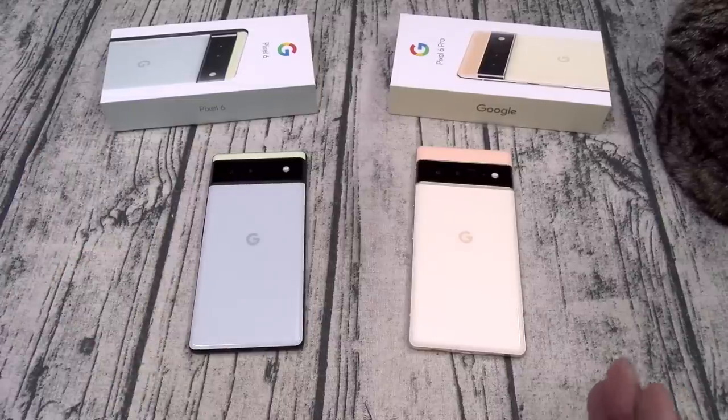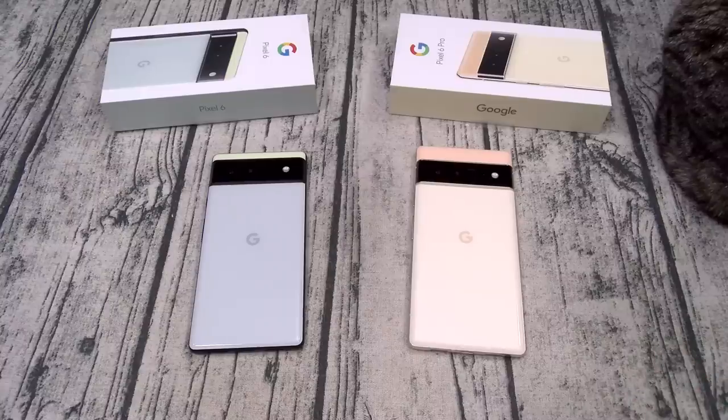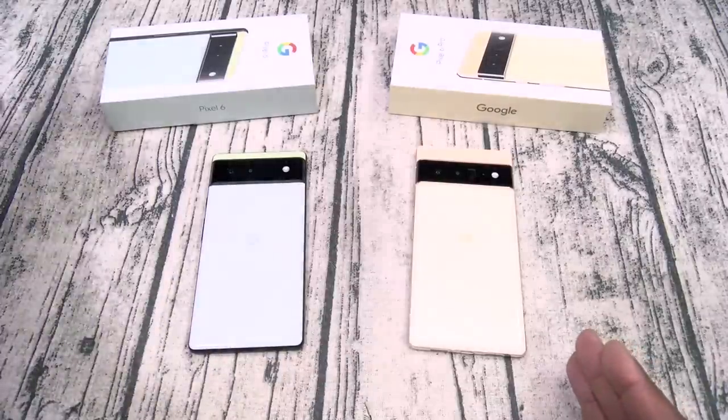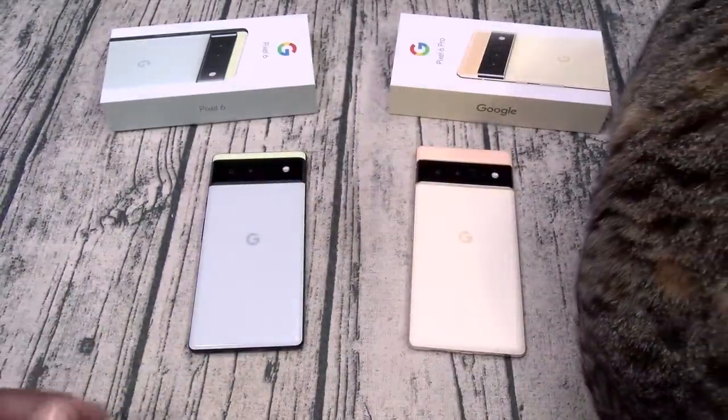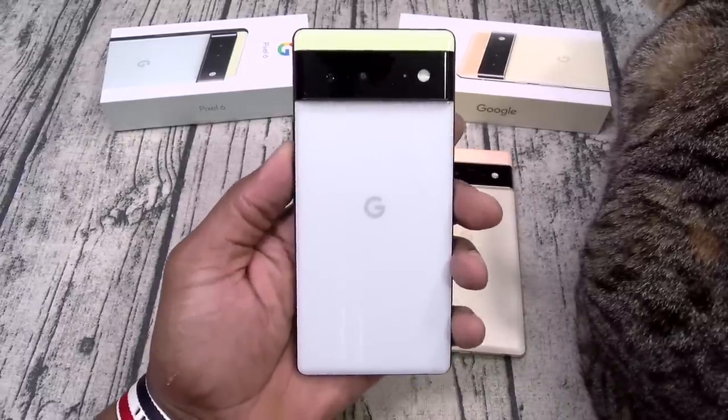If you want a little bit more performance, right, you want the Quad HD display, you want 120 hertz, you want more RAM, more storage, and you want the telephoto zoom, then go with the 6 Pro. But the 6 is the best mid-range Android phone of the year. Anyway, Google Pixel 6, hit me up in the comments. Let me know what y'all think about this one.